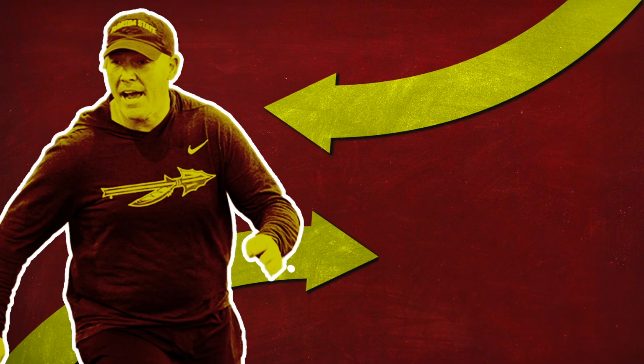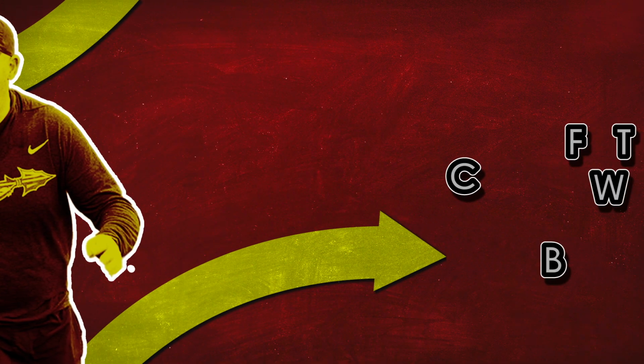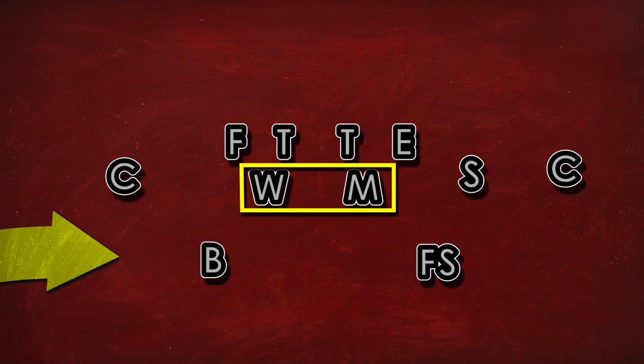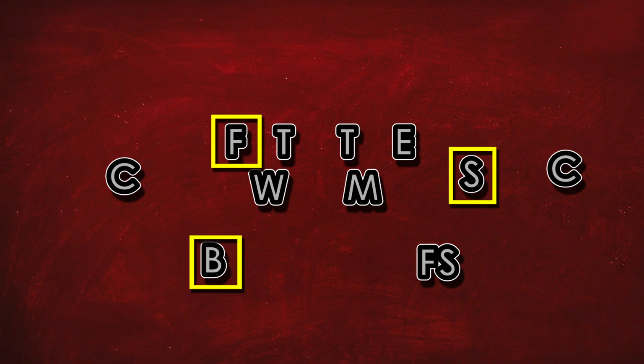The defensive coordinator that Norvell brought with him from Memphis is none other than Adam Fuller, who has a knack for improving defenses wherever he lands. He runs a base 4-2-5, meaning he has 4 down linemen, 2 linebackers, and 5 players in the secondary. But what really sets him apart is his emphasis on hybrid players. These 3 guys are what makes Fuller's system click.